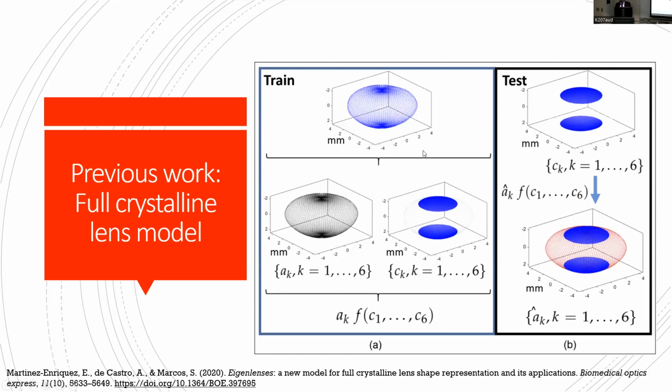And in the previous work that they did, they used these models that they generated to train over time by imaging in vivo and then comparing it to actual crystalline lenses that they had taken the previous images from. And over time, they were able to get a very accurate model that we could use to get a 3D geometric shape of the crystalline lens with the OCT images.